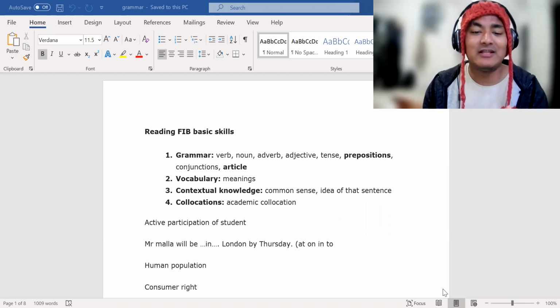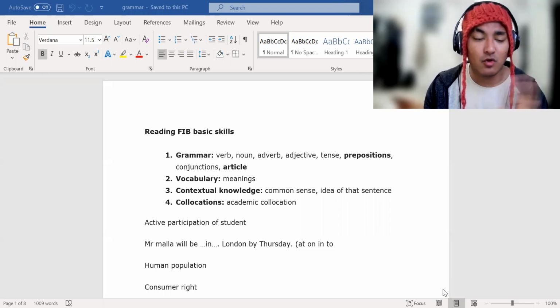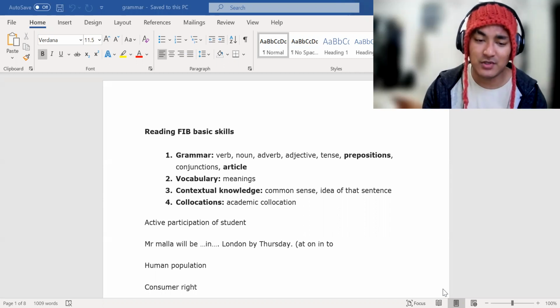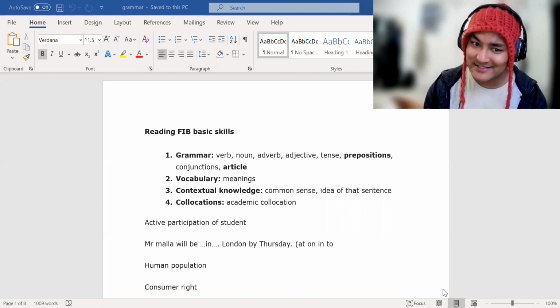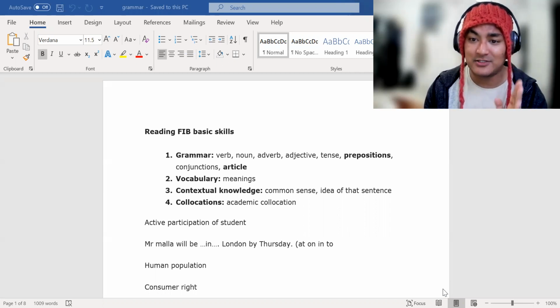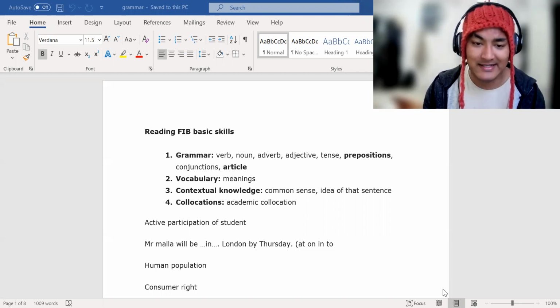If you go to reading, fill in the blanks is your guy. Don't focus more on MCQ because it only carries 1%. So if someone is telling you to follow this technique, follow this trick, and you will get band 7 or band 8 in fill in the blanks, then he or she is either lying to you or wants to sell you something, because there are no tricks or tips for fill in the blanks.